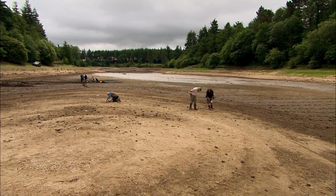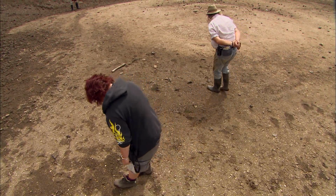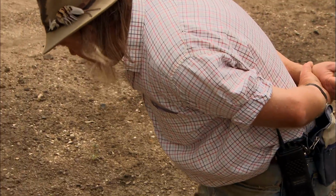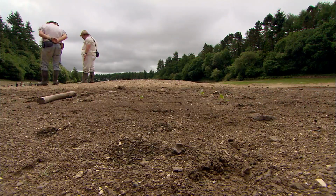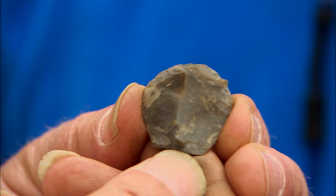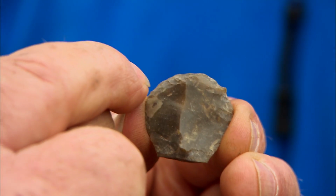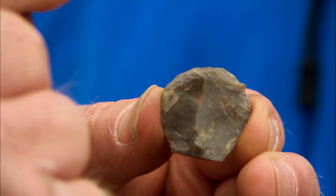Some important clues could be on the mound. Flint was found here during the initial survey, and today it's attracted our flint-obsessed anoraks like moths to a flame. The only trouble is, it could completely rewrite the history of this Bronze Age site, as Phil's found something that dates much earlier. It's this gorgeous little end scraper. You can see the way it's been retouched so lovingly all the way around there. Now, that is the work of a skilled craftsman, somebody who really loved his work.